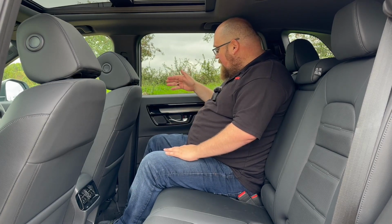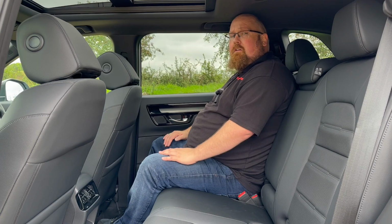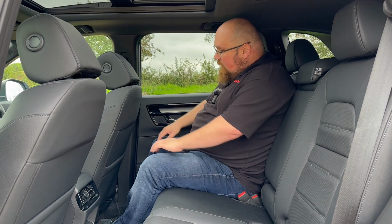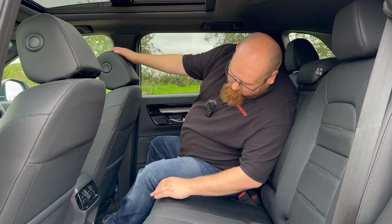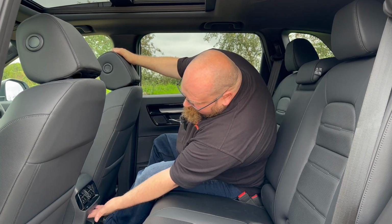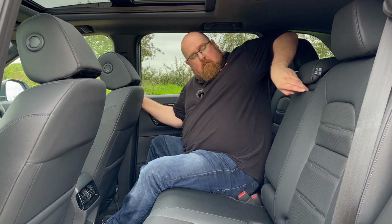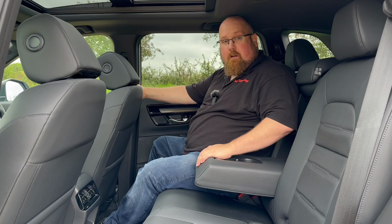Now, when it comes to cubby spaces, the door pockets are of a decent size. You can get a medium, possibly even large size bottle of drink in there, but they're not lined again with any fabric. We have got our aeroplane style pockets on the backs of the front seats. Now, it looks like we've got a couple of USB-C charger inputs there, but I thought there was like a little tray area just above it, but there isn't. However, we have got your center armrest with a couple of extra cup holders.